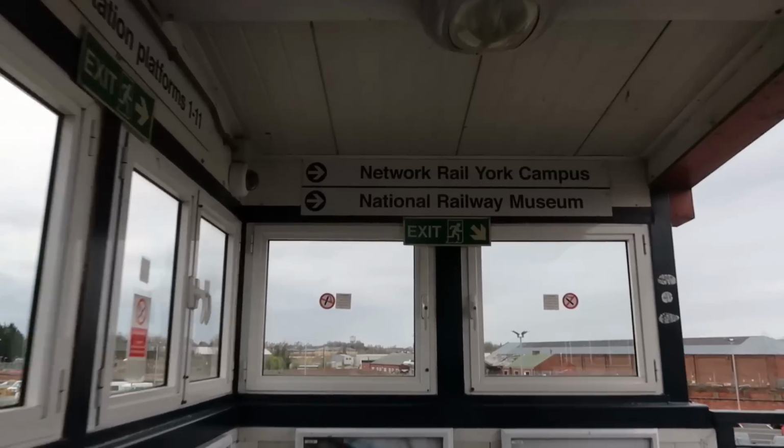Whilst there's toilets here, I've just popped for a wee, and I'm actually off now. There is an arrow that I noticed before saying that you can get to it this way, to the National Railway Museum. Yeah, right, I'm not doing great at the game at the minute, but still.